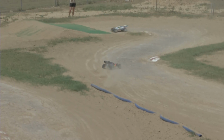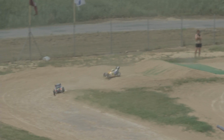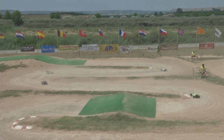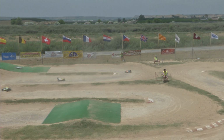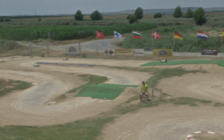Half an hour here means not only do the machines take a battering, but also the concentration levels of the pilots, of the drivers, is something that you just have to pace yourself through. There's no refuelling here. These buggies can do the full half an hour on that. Again, Vaselli just committing so early.